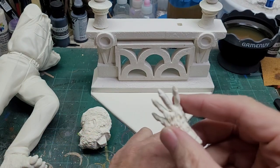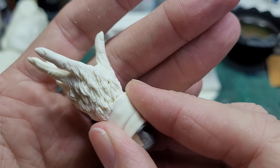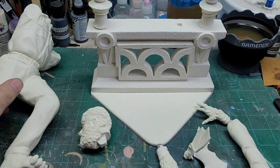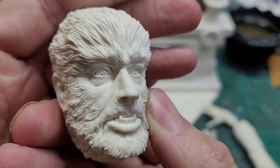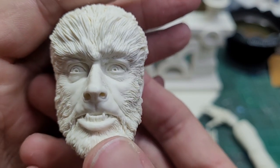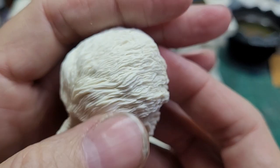And then we have the left hand. Again, fur texturing really well done. Then we come to the portrait sculpt of Lon Chaney Jr. in probably his most prominent role. And he was the only man that ever played the Wolfman during his career. Excellent rendering of how the character looked in 1948.